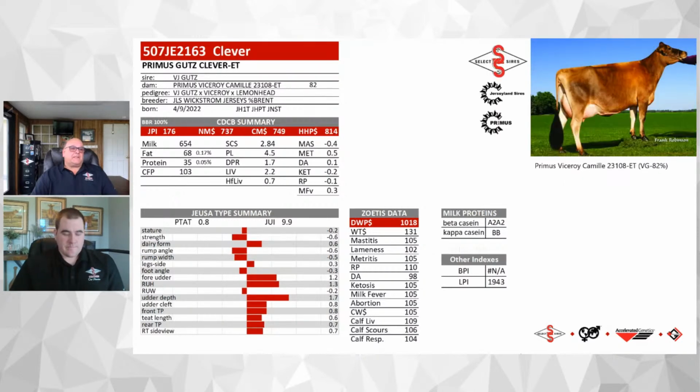The next bull I'll talk about is 507JE 2163 Clever. He's a Goot son. He's another one of the C bulls from Primus and Jersey Land, but he's out of the very good Viceroy. So he's an HR bull, 176 JPI, 749 cheese, 284 cell, 0.17 fat, 68 pounds of fat, 103 pounds of CFP, over 1,000 DWP, and right at 10 JUI. Just a really balanced bull that we're excited, HR bull, to have in our program, Mark.